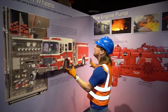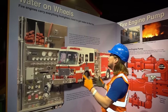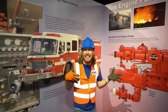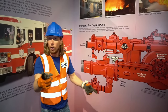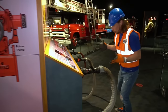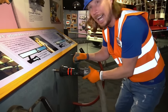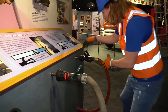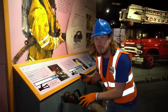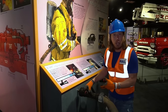They've got all kinds of really cool information about fire trucks and how they work. Like this is called Water on Wheels. It tells you about how the water goes from inside the truck and it pumps it out through the hoses. Check this out. Look at all these hoses. Oh, we've got a big hose here. Oh, wow. Ooh, we even got a medium-sized hose. Oh, and even a small one. Oh, isn't that great? And they actually tell and simulate how many pounds of pressure that each hose has.